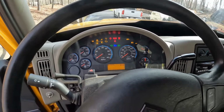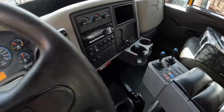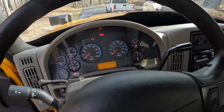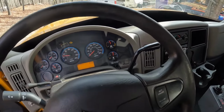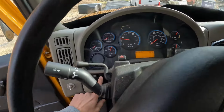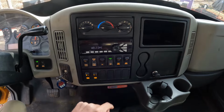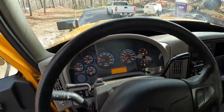One thing we don't like about this truck is this shifter up on the column here. We do have the other style shifter in that box like my truck has. I'll open that up later in the video and show you it, just in case you don't know what it's looking like. But let's turn all of the lights on. We got headlights there, plow lights there, floodlight, front strobe, rear strobe. So let's go take a look.